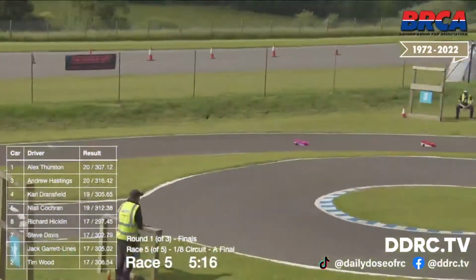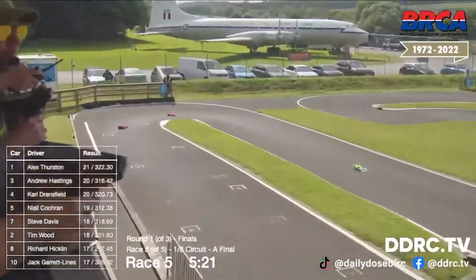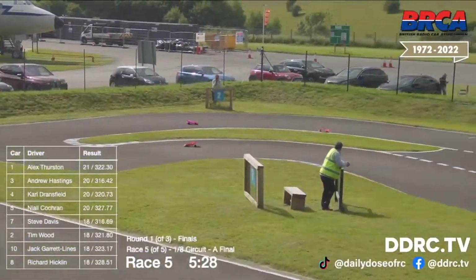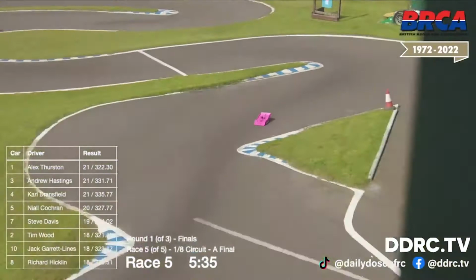Leader down the back straight. 2 cars in front. Leader in front of the pit, in front of race control, down the pits. Orange car, leader behind you. Orange and white car once again, as Tim Wood, leader is behind you. So be aware, please.